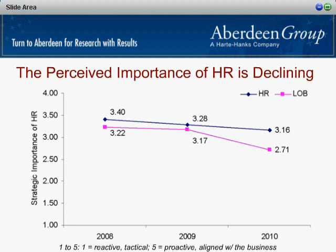And in fact, what I wanted to share with all of you is data that we just collected yesterday. So you guys are going to be the first ones outside of Aberdeen to hear some of the data I'm going to be sharing with you in just a few moments here.